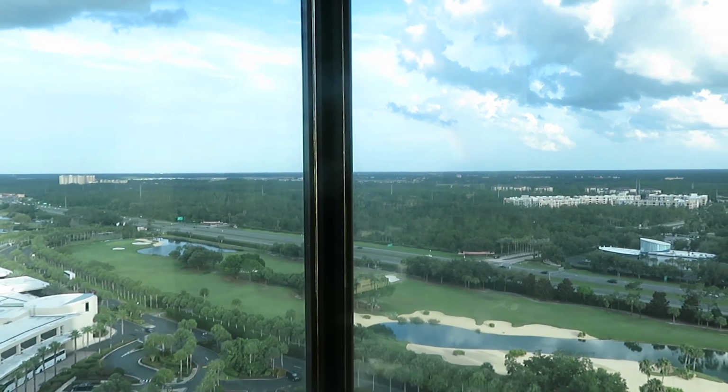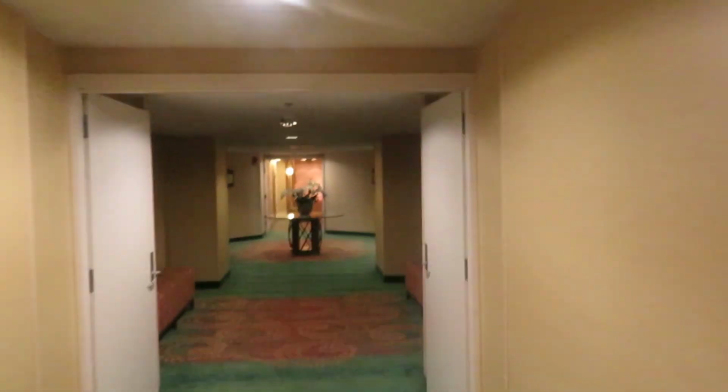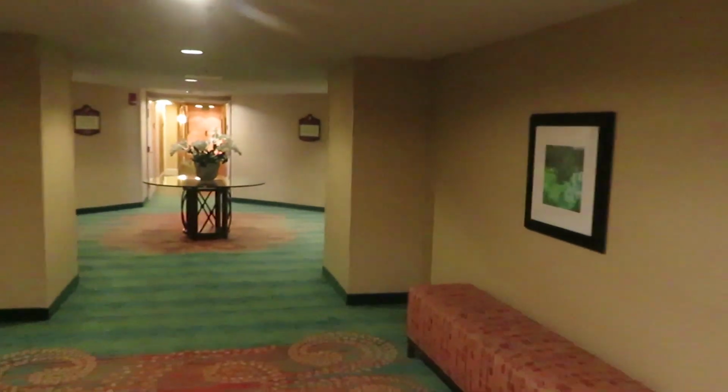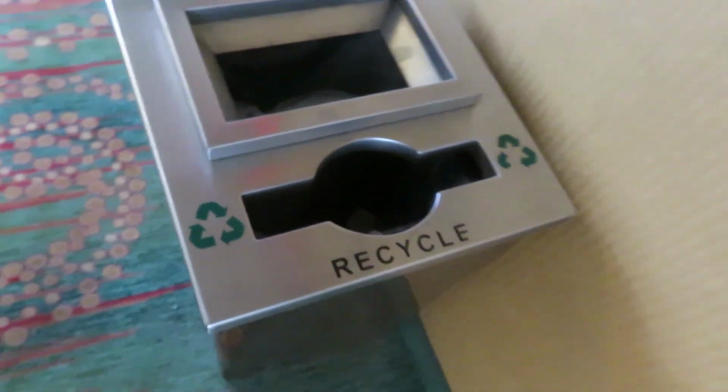And look at the rainbow. 28th floor. We're at 28. Going down. Or beat us up here. So we need to look at a guest floor. Very nice. Let's head back down. I'm glad a lot of places have recycling bins around here.